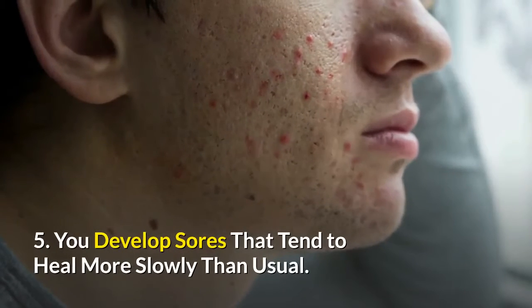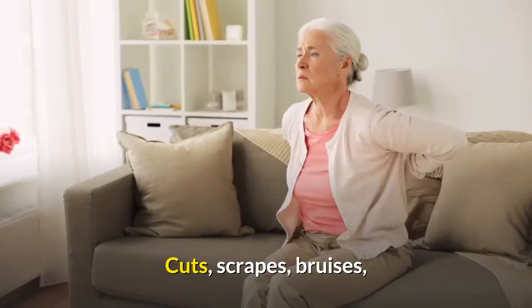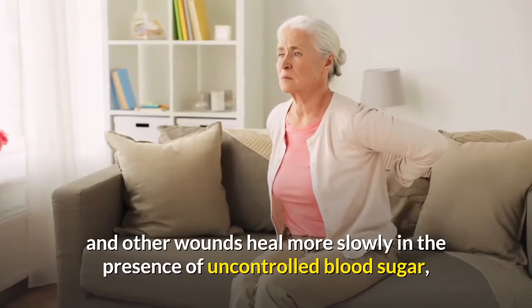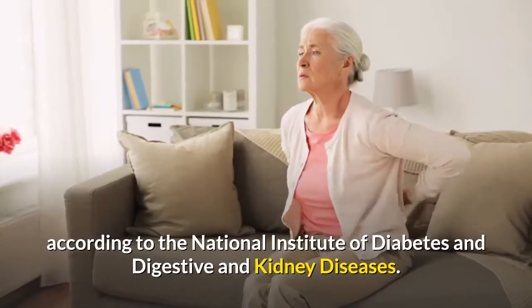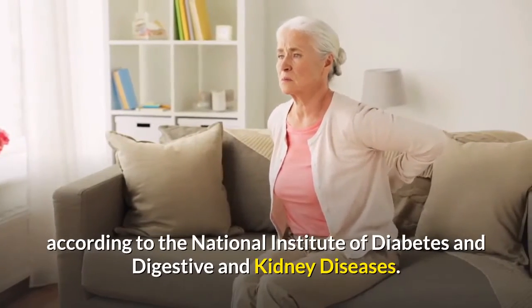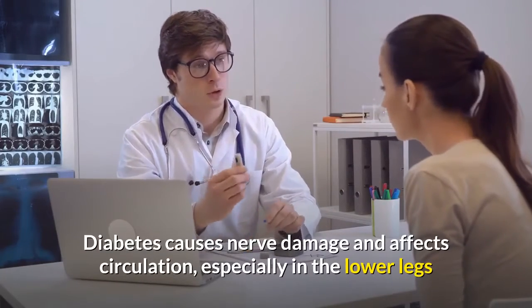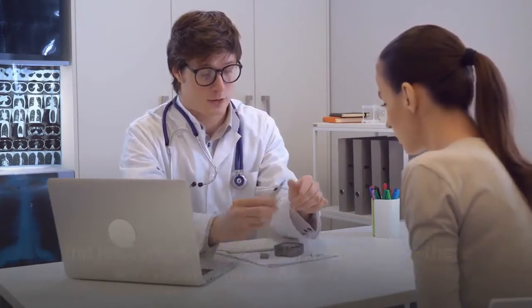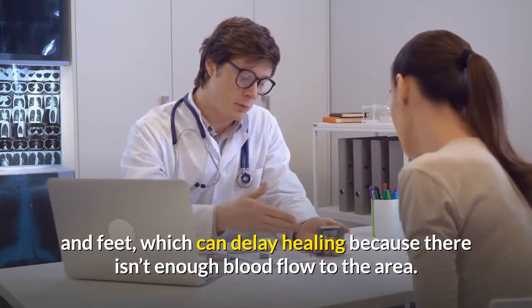5. You develop sores that tend to heal more slowly than usual. Cuts, scrapes, bruises, and other wounds heal more slowly in the presence of uncontrolled blood sugar, according to the National Institute of Diabetes and Digestive and Kidney Diseases. Diabetes causes nerve damage and affects circulation, especially in the lower legs and feet, which can delay healing because there isn't enough blood flow to the area.